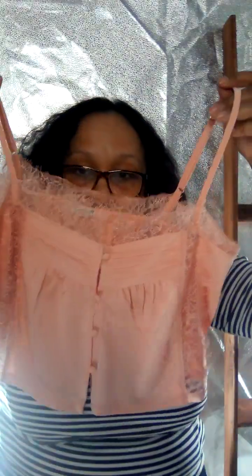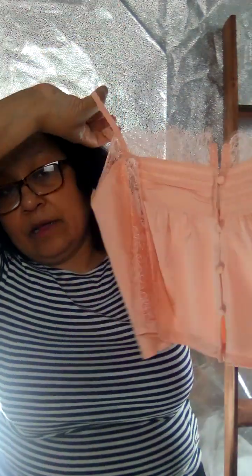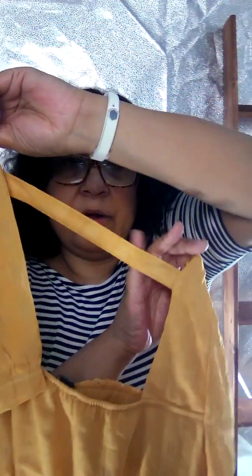So this is Intimately Free by Free People, just a little cropped peach lace trim, cloth covered button, pin tuck accent cami with adjustable straps. No brainer. This brand, Hot Bond, size small, a mustard bustier style crop top. It has a little texture to it, like a crisscross texture, and that cloth bar across the upper back. It's cute.